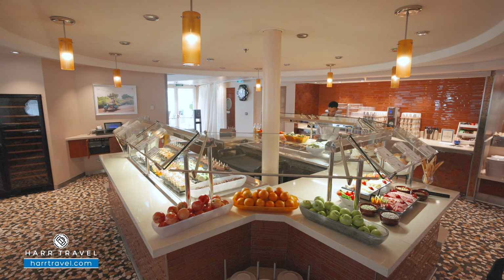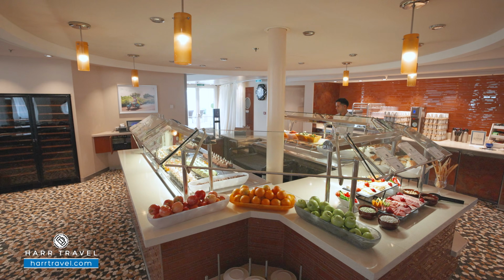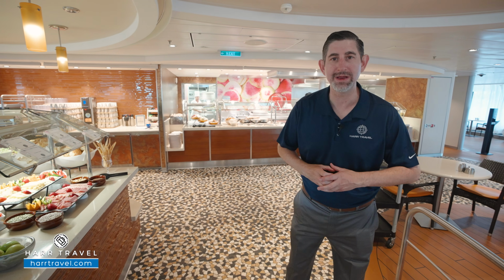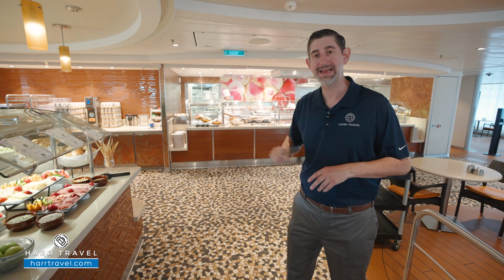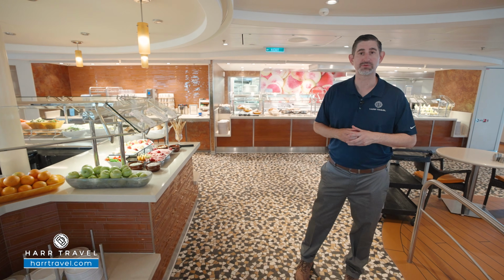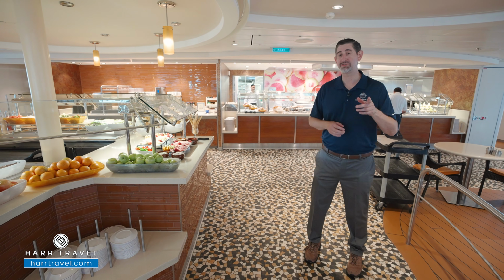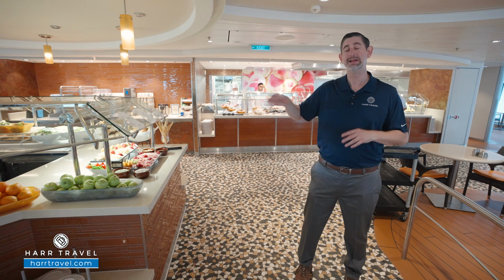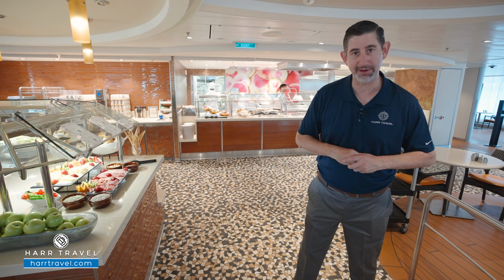Of course, start with dessert. You've got some charcuterie and a full salad bar. And then all along the back there, you're gonna find the same options that they have in the Windjammer. So you've got hot entrees and salads. Now later on in the evening, this turns into a Mediterranean style restaurant. It is complimentary, but you need reservations. So you'll find a mix of plated options and some great buffet style serving. Once again, lots of options for dining here on board.